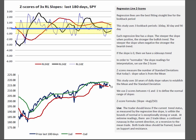Locked inside the river in this sideways chop, 60 days of sideways chop. Everything coming back to the z-score of 0 right in the middle. That's the working definition of a choppy sideways market.